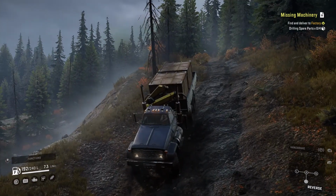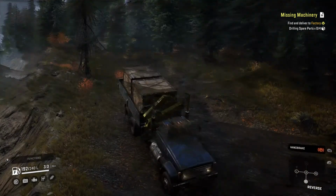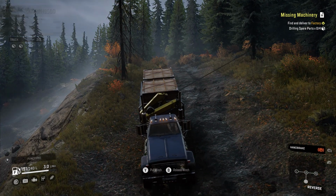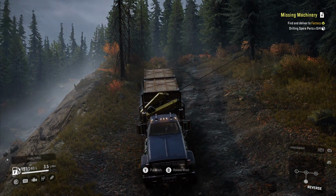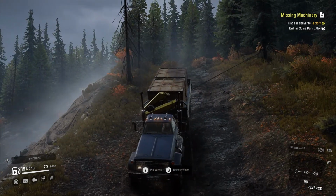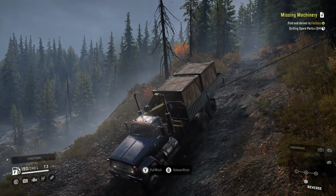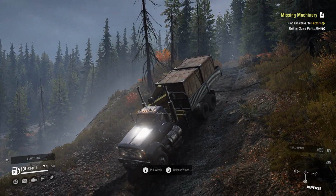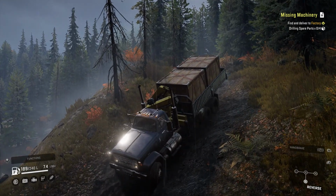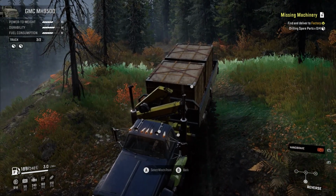I mean, given this thing's two-wheel drive with an open differential on fairly crappy tires, it's not the worst. It could be worse. Gently pull myself up the hill without flipping myself. Well, thought I was far enough to let the winch go, and I was not.